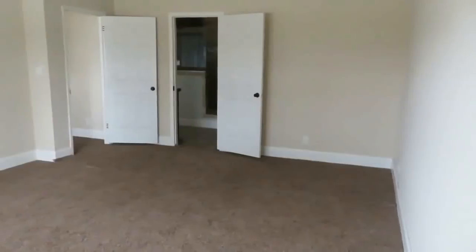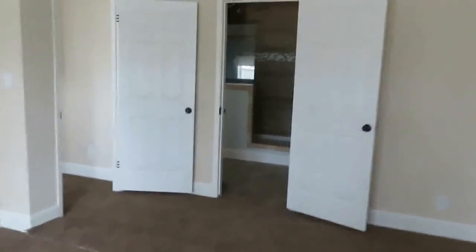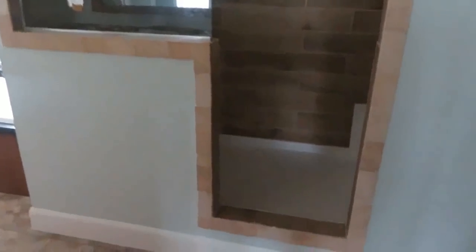Nice. Lots of windows. Big master. All right. In the master bath, you have your shower here. Love the shower and the shower head. You have your bench there.